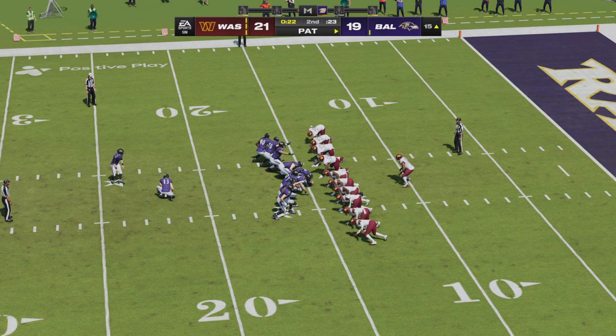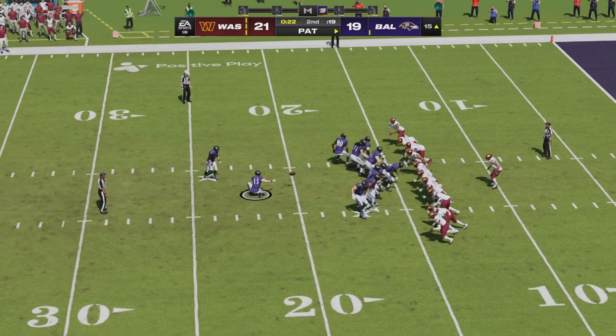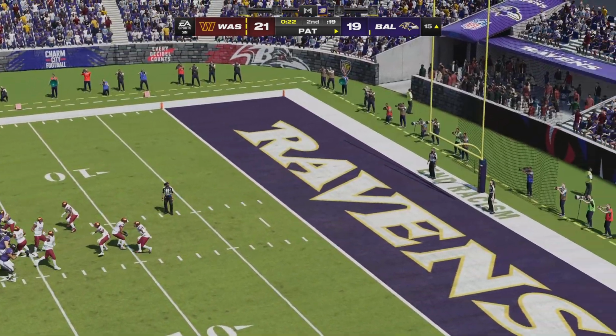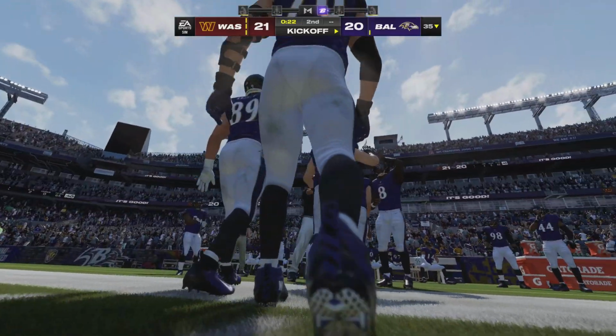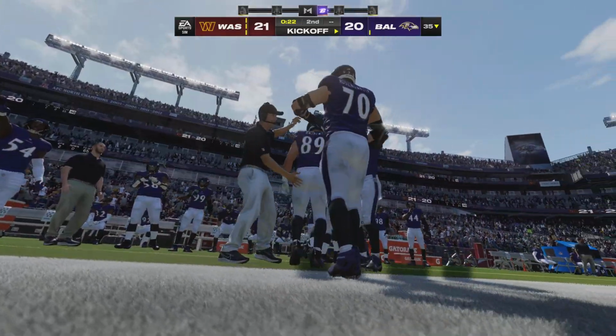Tucker now to add the point after. And this is now a one-point game. So that drive spanned 5 plays, and it's Mark Andrews who finishes things off with a touchdown reception.